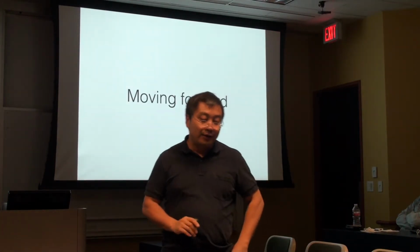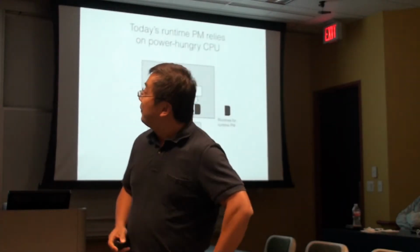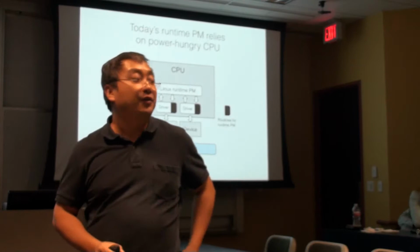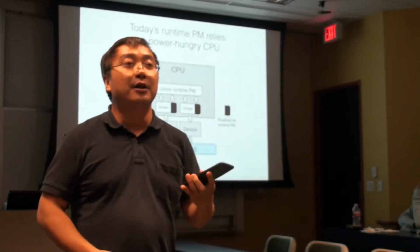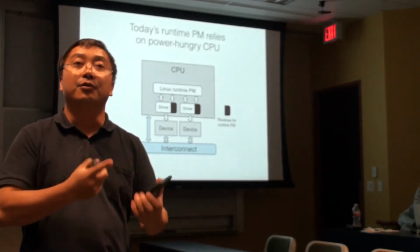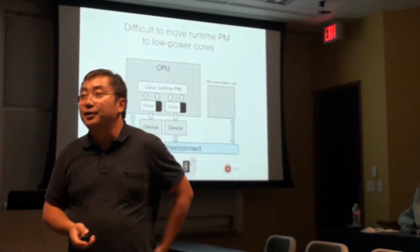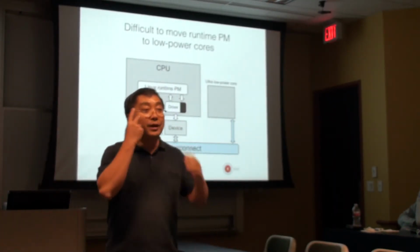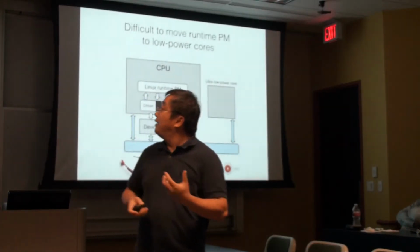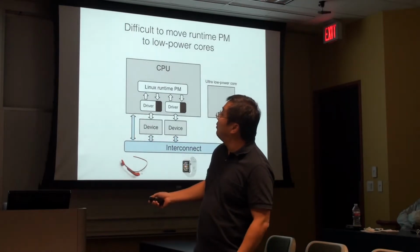Now, moving forward, it's not the end of the story. What we're doing now is runtime power management on the powerful CPU. Because on the usage model on your phone, when you press a button, your CPU wakes up and does work for you. But on the emergent services, like your wearables, your glasses, your watch, even your phone these days, a lot of the access actually comes from a very low power core.